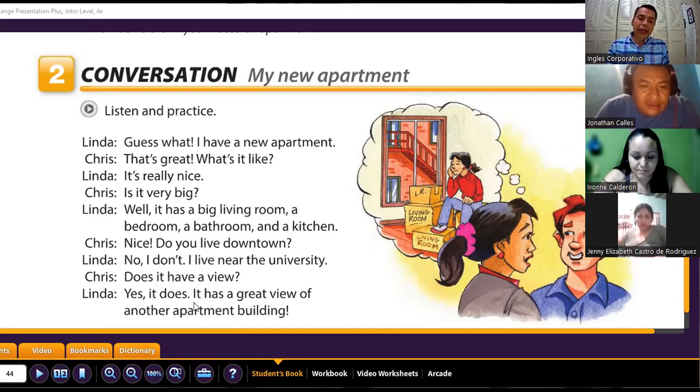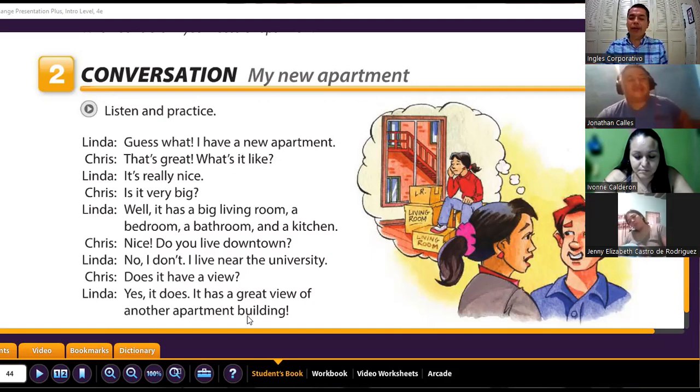Tranquila, Yari, le voy a ayudar. It has... A great view... of... another... apartment building. Okay, thank you. Thank you, Jonathan. Thank you, Yari. This is for you. Thank you very much.